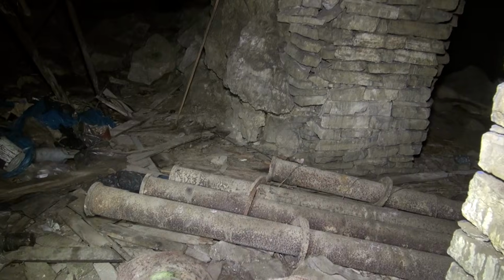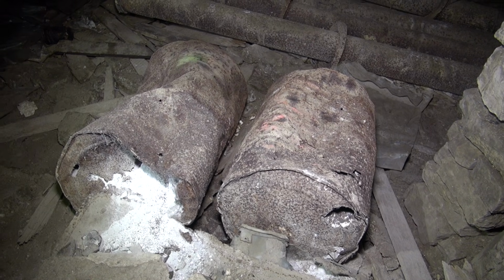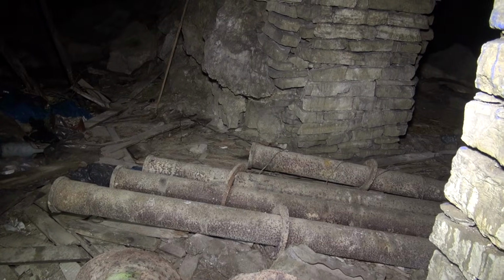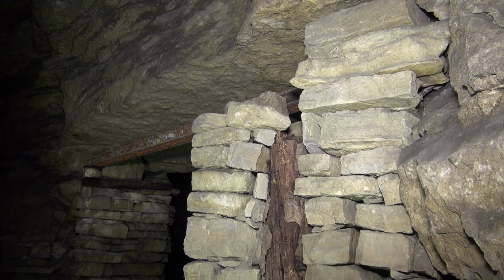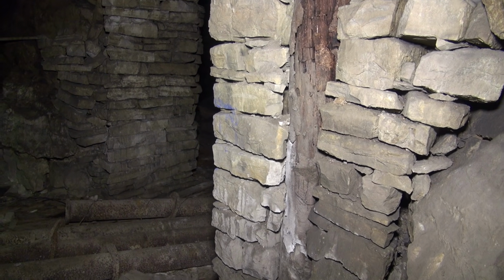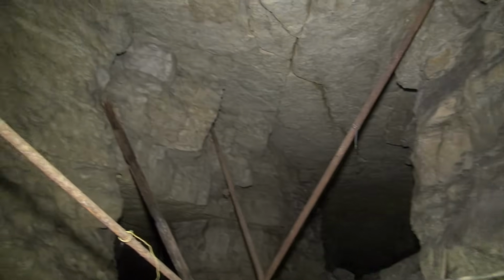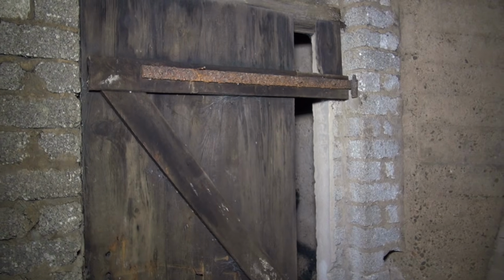Oh, there's a lot of bits and pieces here. Is that cement? No, that will be in bags. For ventilation pipes. Look at the way they built this. It almost looks like it's just sort of stacked on top of one another. It looks like a house for a bear. Little cement. Original door. Look.